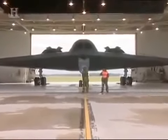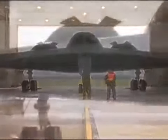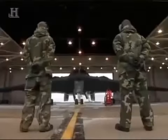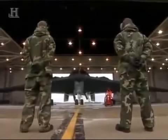B-2 training is longer than a lot of other aircraft. Now, most of us come from other airplanes. I came from a fighter. We've got guys here from cargo planes and tankers and trainers and other bombers. But really what the training is, is melding all of that experience into now how do you employ a low observable stealth aircraft that happens to, oh by the way, cost $2 billion.